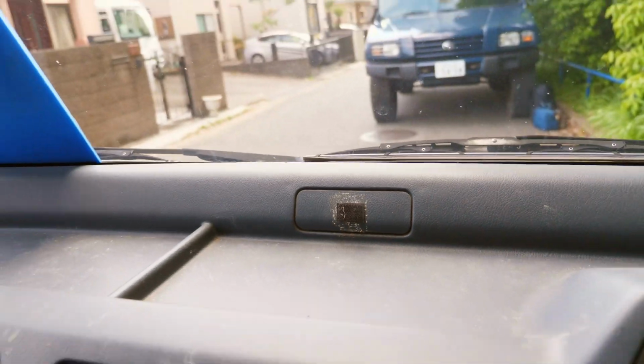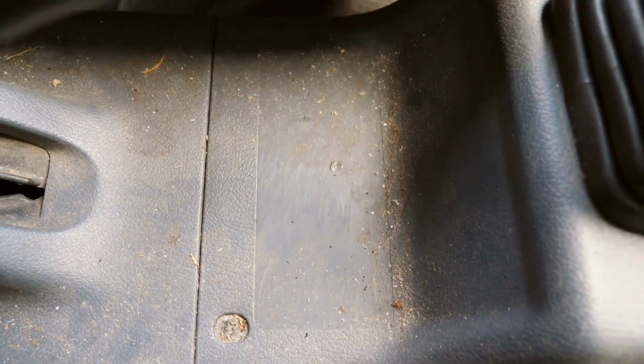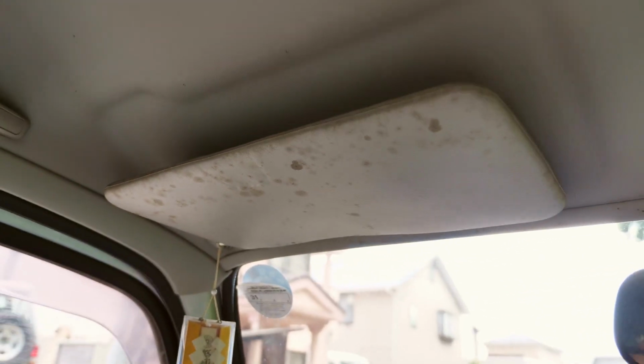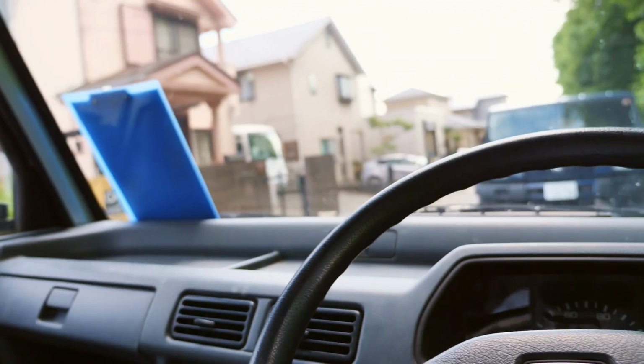Some Velcro that's been attached on there. Needs a good cleaning. There's another cigarette burn there, and another one right here that's melted the plastic a little bit. Okay, and it looks like there's some mold, but there's no smell of mold inside the car. So perhaps that's just dead mold that needs to be bleached off of there.